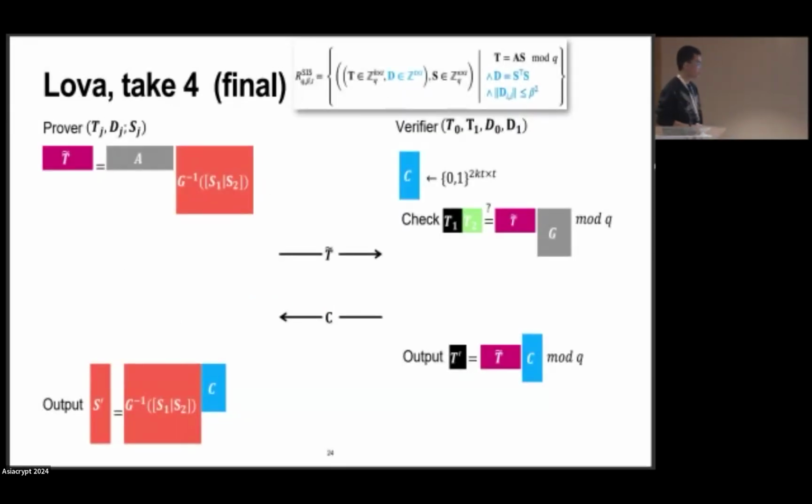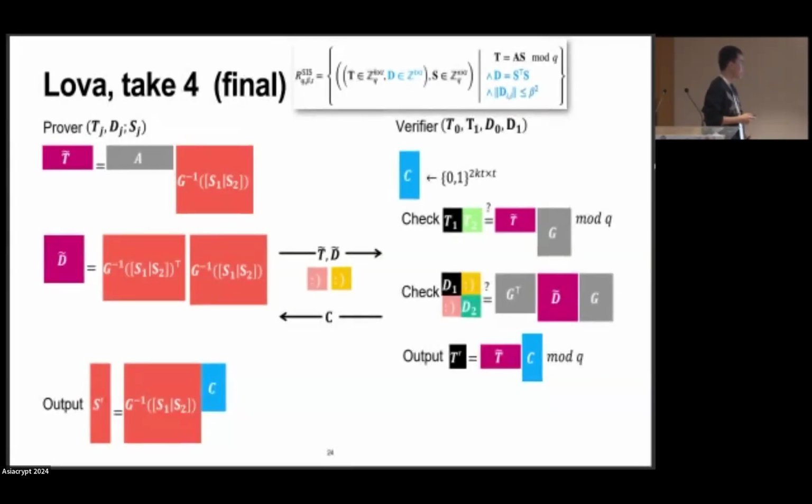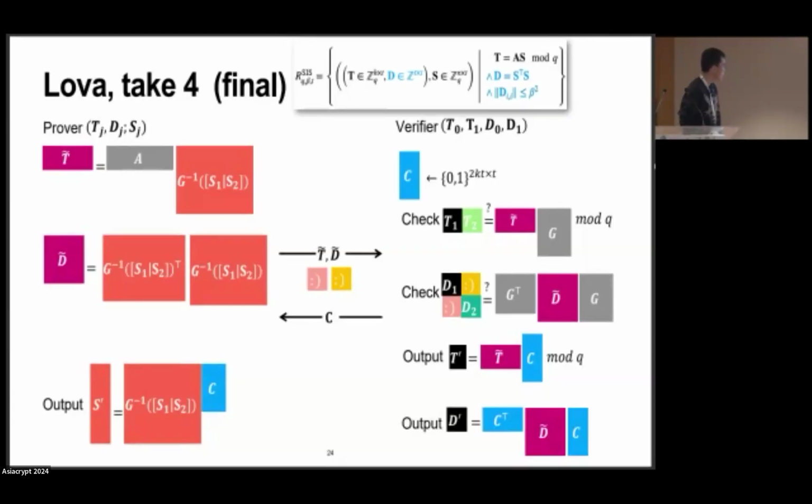So we did everything the same as before. We send D delta, it's just S delta S star before, and then we send the cross term, and then the verifier checks whether this norm corresponds to the initial D, D1, D2 or not, and then finally outputs the new D prime, which is just the new instance.